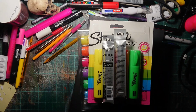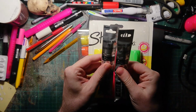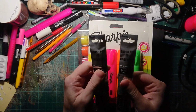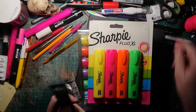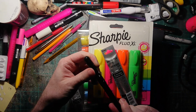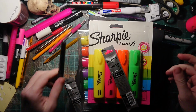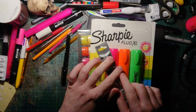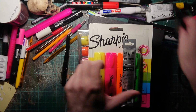What did we get? First off, I got some new ink cartridges for this boy, the Pentel Japan brush pen. I've been out of these for years. I haven't had any of these for the last couple of years. Well, I'm trying to find my fucking scissors while I talk so I can open them up.